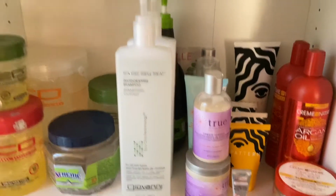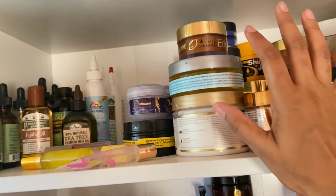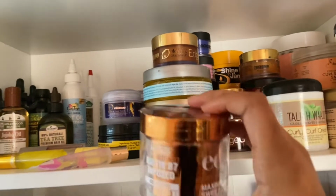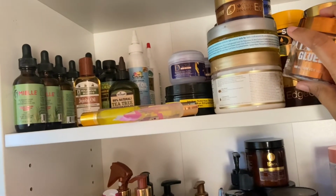And so yeah, except for a couple of these edge controls, because they have DMDM in them, and I just haven't gotten around to throwing them out yet. So yeah, some of these. Oh, Kiss edge control is my favorite at the moment. Kiss Edge Fixer Glued edge control is my favorite at the moment.